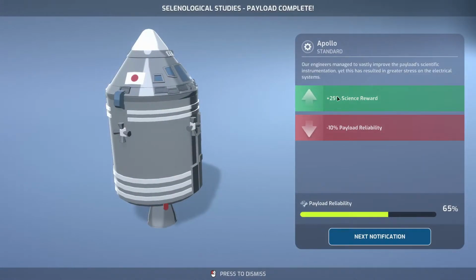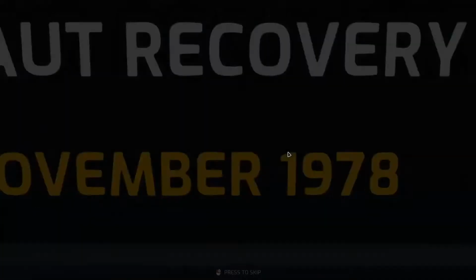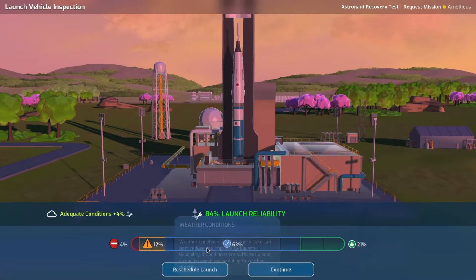Okay, so the payload is done. So it's additional size, but payload is reduced, so not too bad. And we've got the astronaut recovery test. Let's go. Okay, looking good. Continue.